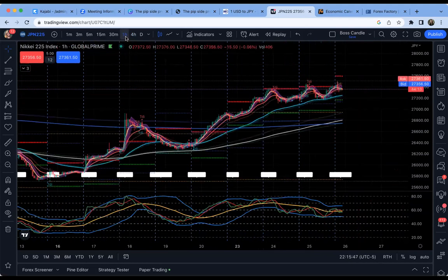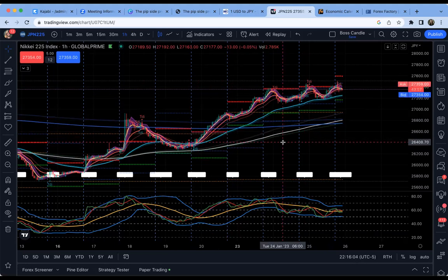Here is a look at the 1 hour. So on the 1 hour, the aqua is above the gray. So we would call this an uptrend as well. So we have confluence between the 1 hour and the 4 hour, but we don't have confluence between the 1 hour and the 4 hour compared to the daily.